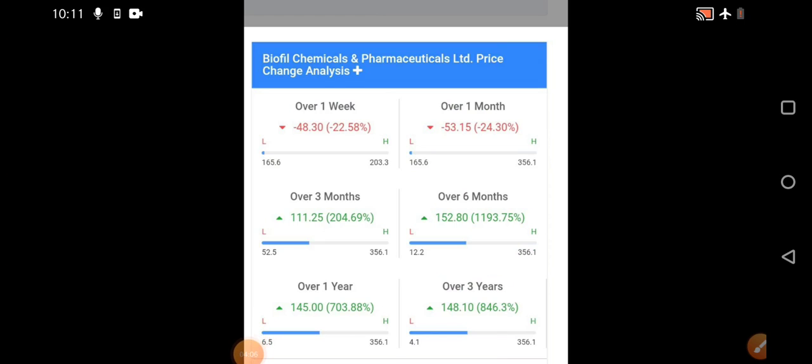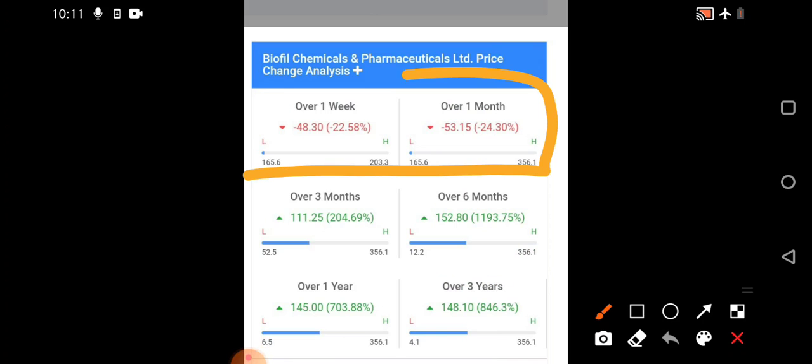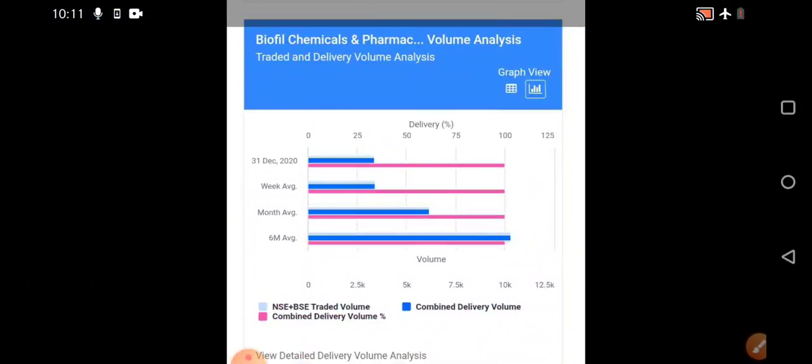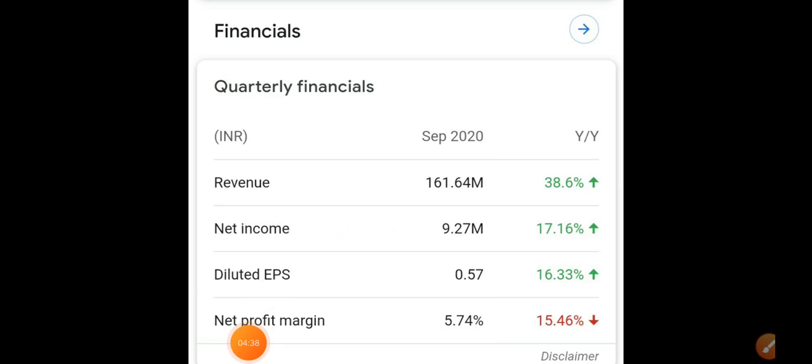Apart from that, if we see the returns it has provided, in 1 week it has corrected 22.58%, and in 1 month you can see 24.30% negative returns were given. For 3 months 204%, 6 months 1100%, 1 year 73%, and 3 years you can see 846.3% returns have been given by Biofil Chem. Very good results. If you see the financials as well, it has reported very good financials. We can't say that the financials were weak; the financials were also very good. You can see the September ended quarter financials.